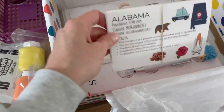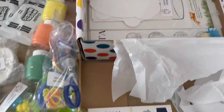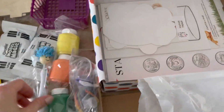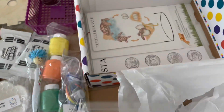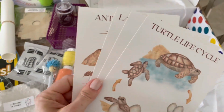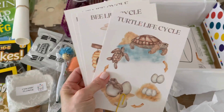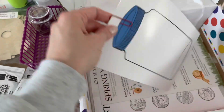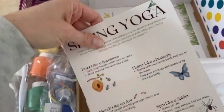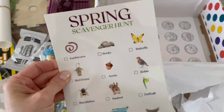We have some state cards, a silly pen, that's fun, some more spring shapes. Again, we have the life cycle cards: ant, ladybug, turtle, and bees. More of these. We have spring yoga again in this one. We have the spring scavenger hunt.